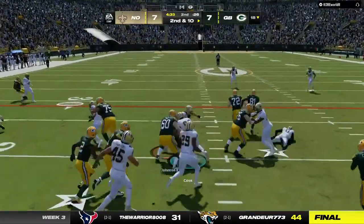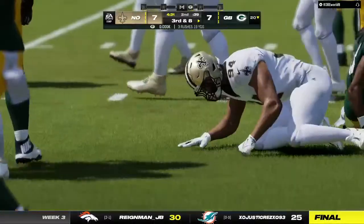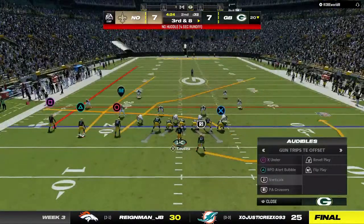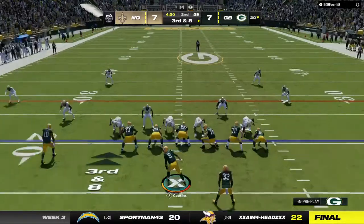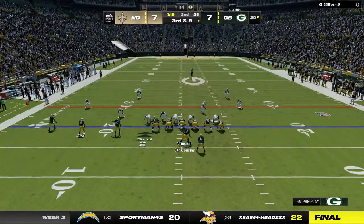On 2nd down, Cook. And a short pickup there as he'll take this up to right around the 20. They'll be in search of 8 yards here as they hope to convert the 1st down. Makes it 3rd and 8.